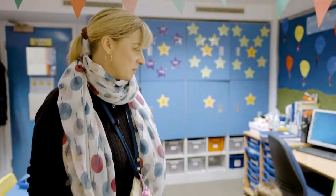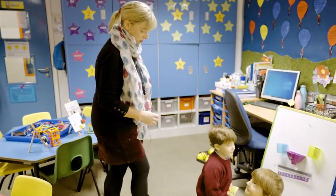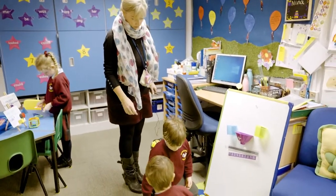Hi, so in reception we are learning all about addition. We've got lots of different ways of working it out. We start off by counting 2 sets and finding out how many there are all together. My boys down here are just starting to do some addition, so they're going to choose an addition question. You pop one up.